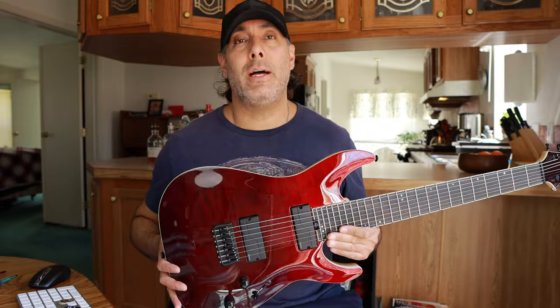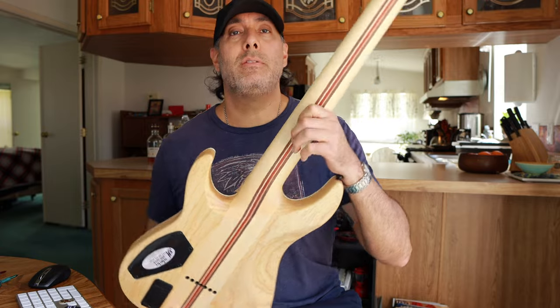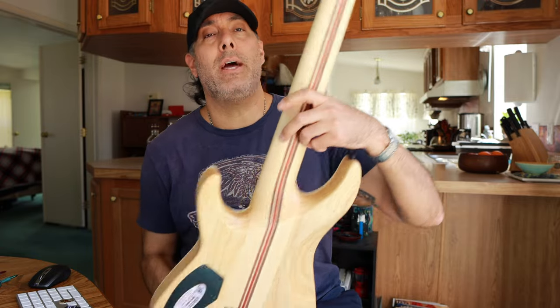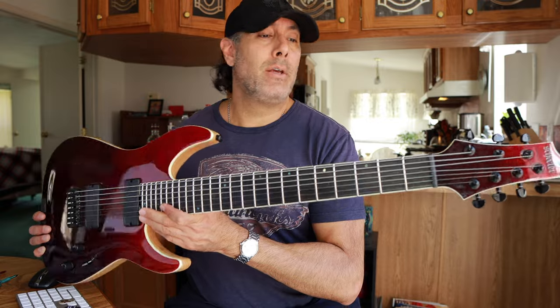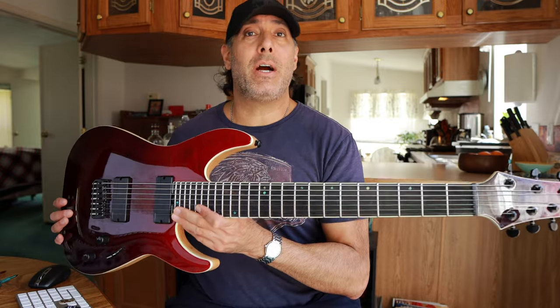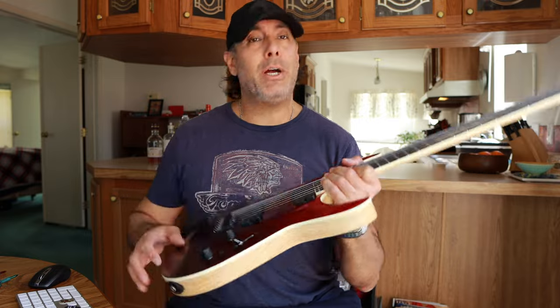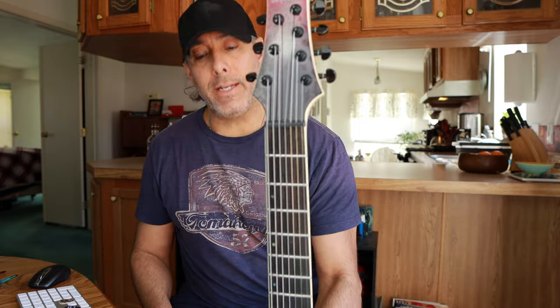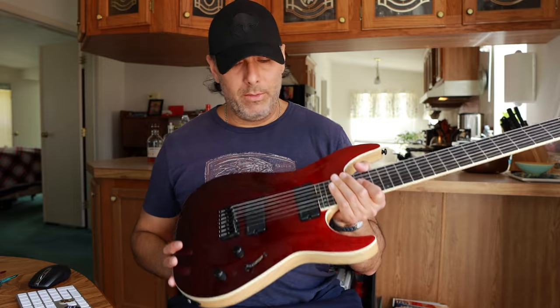The C7 SLS is a swamp ash body, neck through build, 7-piece maple and walnut neck, ebony fingerboard, stainless steel frets, offset inlays. This has a 12 to 16 inch compound radius. We're looking at Fishman Fluence pickups, hip shot up here. We've got an Ernie Ball compensated nut, and then you've got your push-pull for some split coil stuff. That's this one.